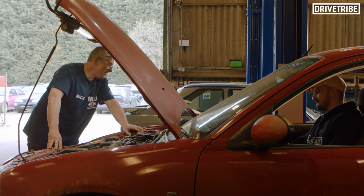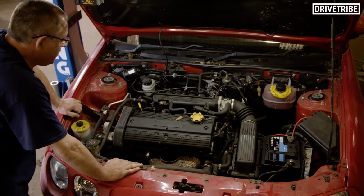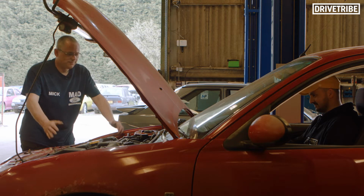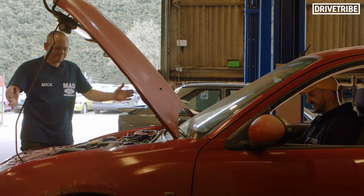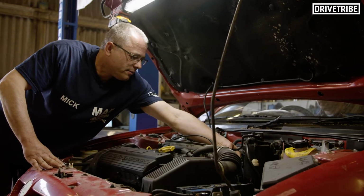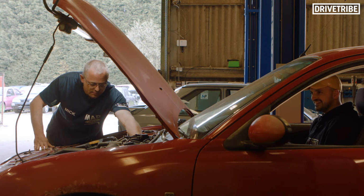Okay, give it a minute. It sounds like it wants to. Oh! Little idle. Let me have a go with the throttle. Oh! That revvy little engine.